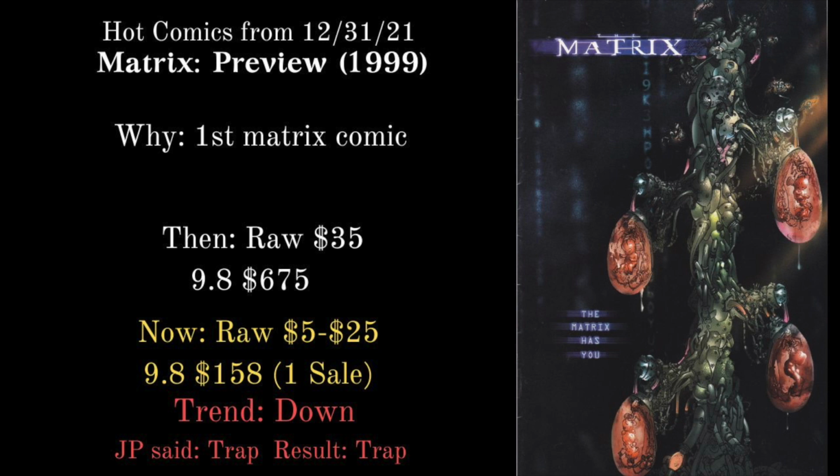Now it's a $5 to $25 book raw. The most recent 9.8 sale, there was only one, went for $158. That's because they're asking a little more for 9.8s than that, but they're not selling. I predicted this would be a trap as you moved away from the movie, and it has definitely turned into that for sure. Most of the sales are on the raw side, so only a trap and not a dumpster fire for that 9.8.